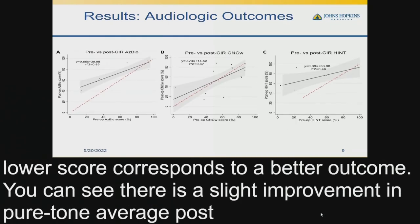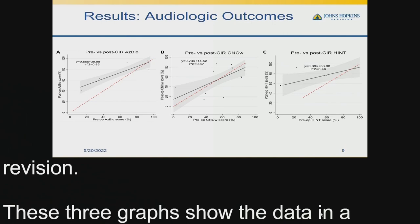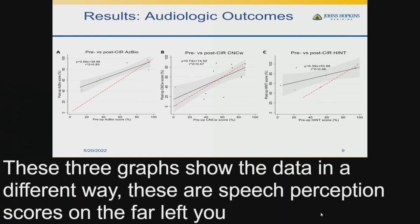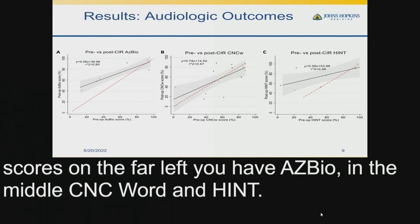These three graphs show the data in a different way. These are speech perception scores. On the far left, you have AZ Bio, in the middle, CNC Word, and then on the right, you have HINT. On the x-axis is the pre-revision score, and on the y-axis is the post-revision score. The red line corresponds to the x equals y line.